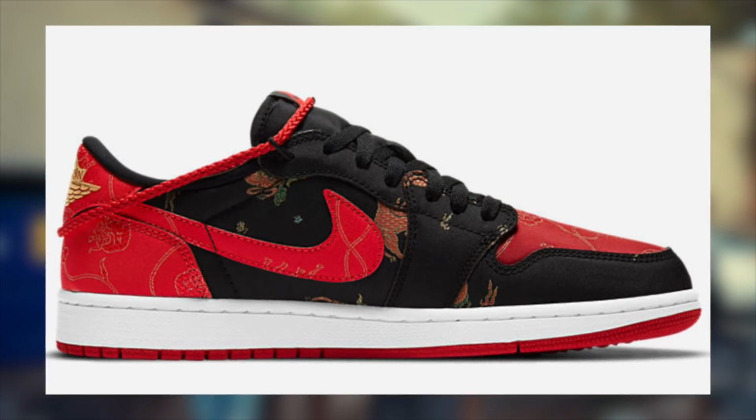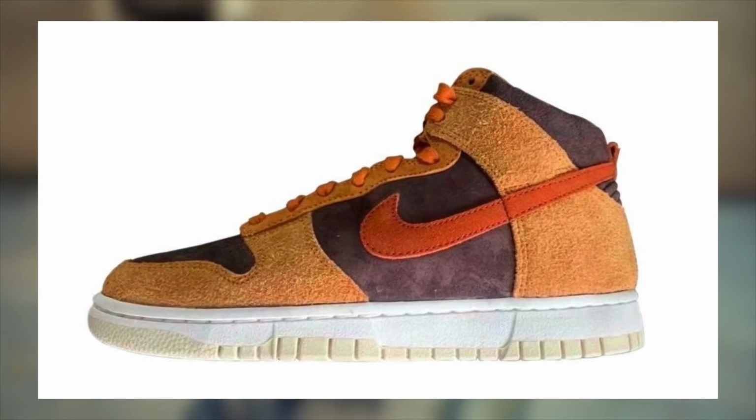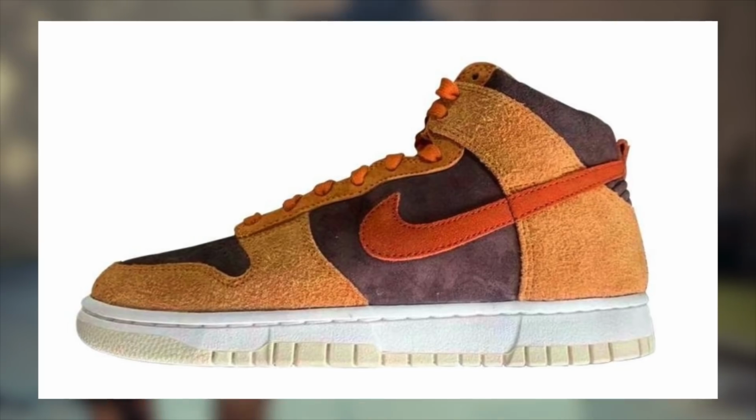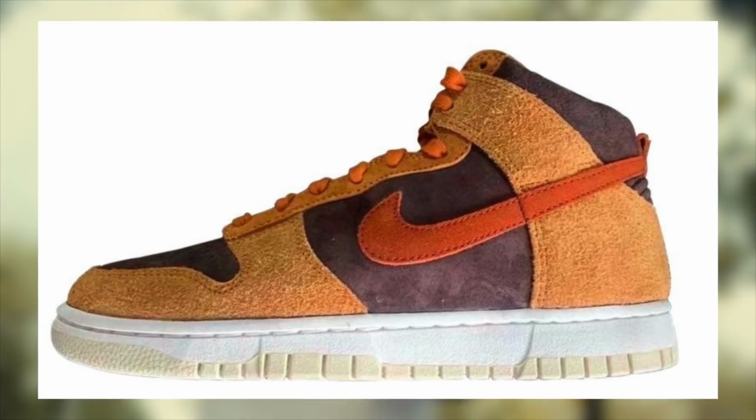Moving on to January 28th, for $120, according to Pirates, the Dunk PRM Dark Russet will be dropping. Expect these to be profitable with a great margin when they do end up releasing. Evidently, we have quite a lot of dunks this month.